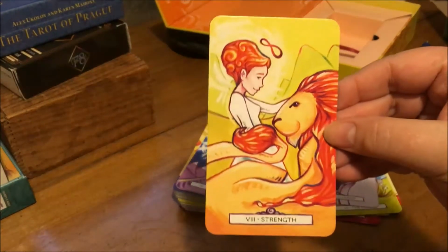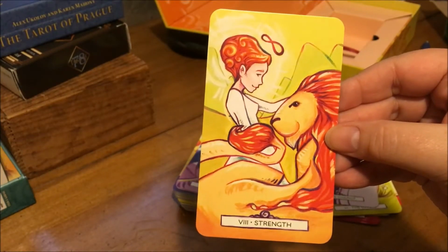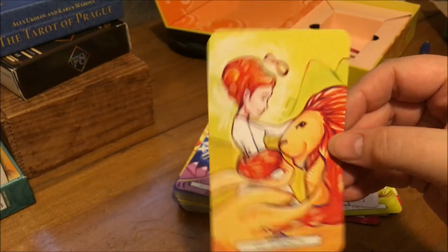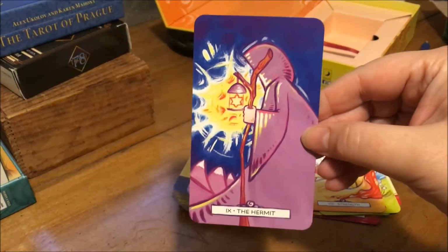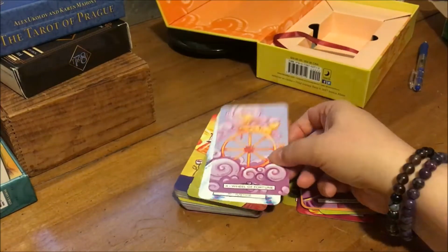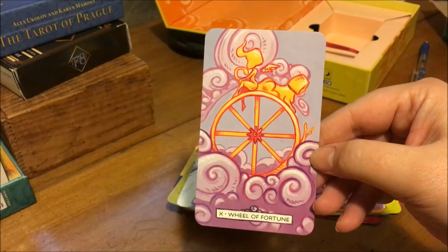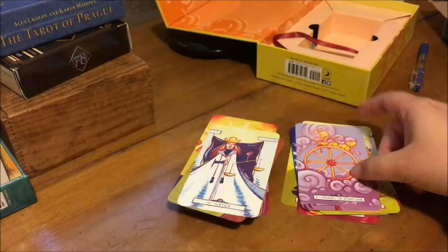Strength is 8. Isn't she beautiful? Wow. This is a great strength card. She's petting him rather than fighting him. Beautiful Hermit. I know this art style may not be for everybody, which is why I'm showing it. Wheel of Fortune. There's a lot of these swirly things everywhere.